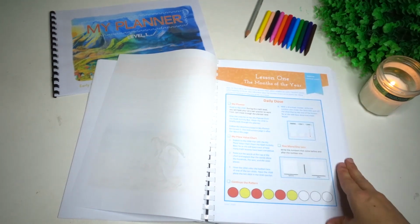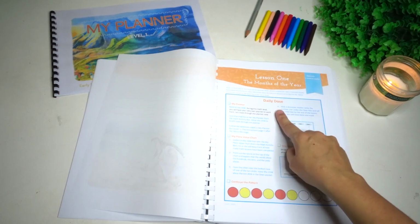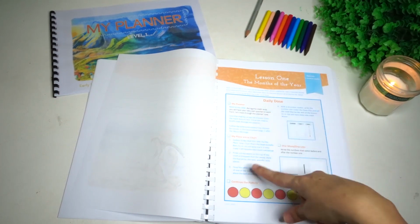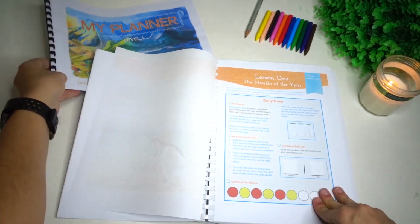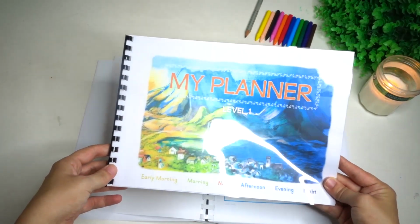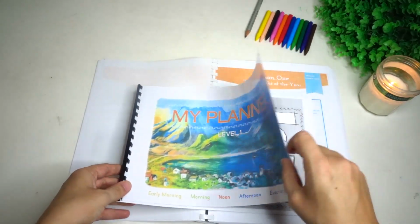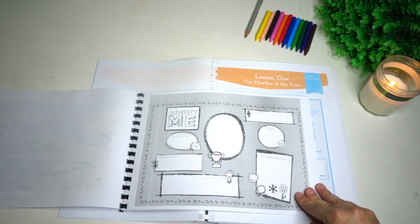So how the lessons are set up is each lesson they tell you what materials you're going to need, any notes that you need to know, a daily dose where each day you go over your planner, which is this right here. My boys thought this picture was so beautiful. It's a little shiny because of the plastic cover. I did get mine printed in black and white. I'm not sure if the original was in color or not.